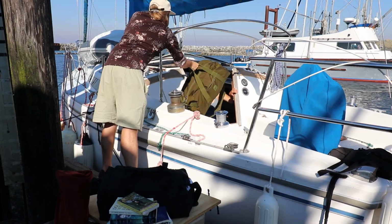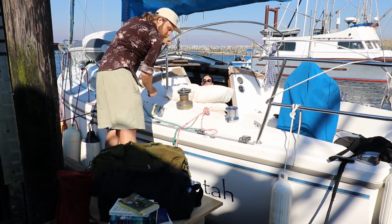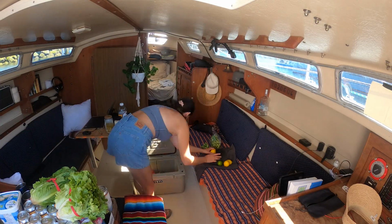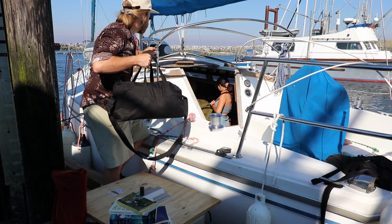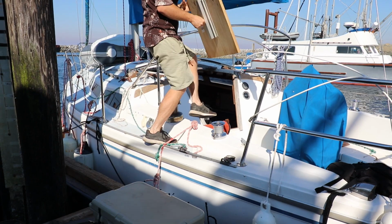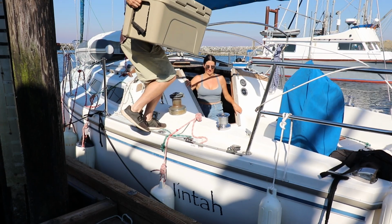Well, folks, today is the day. We are finally untying from the docks. We are so excited. It's been a really hectic week, packing up our lives, running around, provisioning, getting the boat ready, and we are so ready to leave. It is also a heat wave here in BC, and it is stinking hot, so we can't wait to get out onto the open water and do this thing we've been working so hard for. All right, let's go.